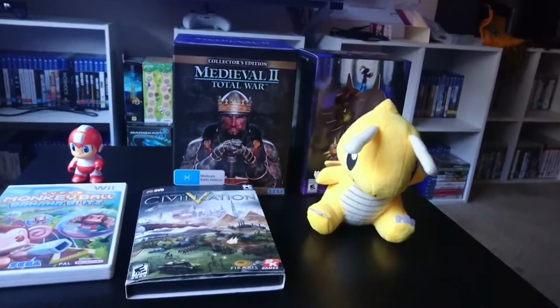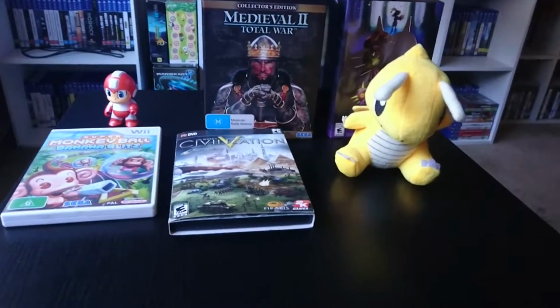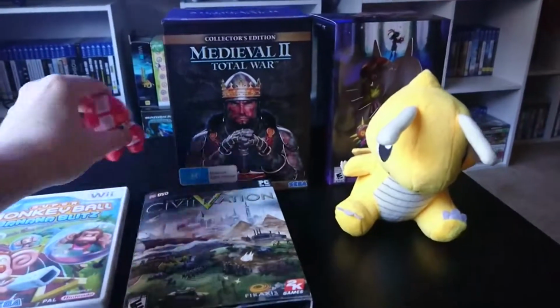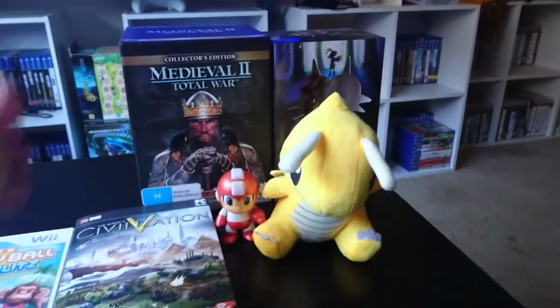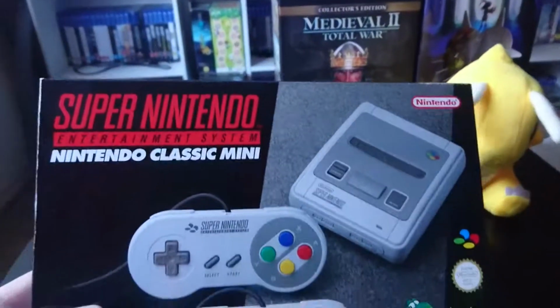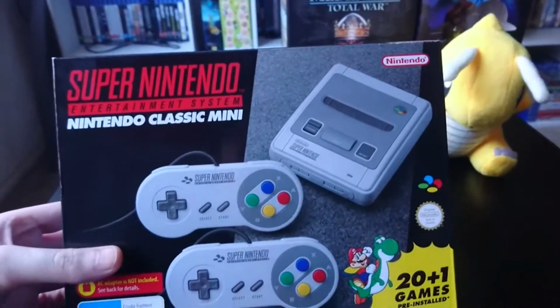Up next we have this here, which Devil knew I had from the very start when I got it, because I told him, but watchers of the channel wouldn't know. But that is the Super Nintendo Classic Mini, whatever it wants to be called.